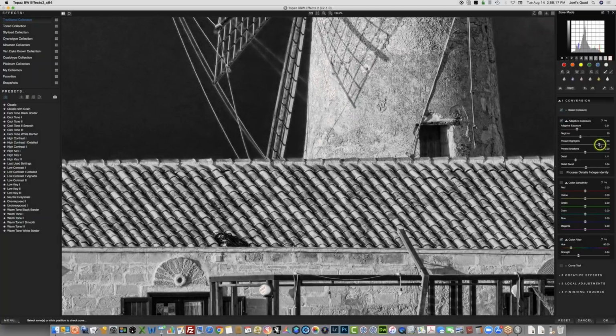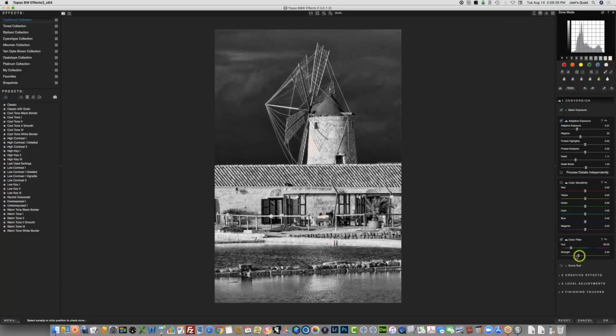This is a nice tool. Oh, I lost my color filter there, or at least the strength part. Let me bring that back down to a more reasonable level. So anyway, if I want to tweak something and see where it is in my picture, I can just click on it.